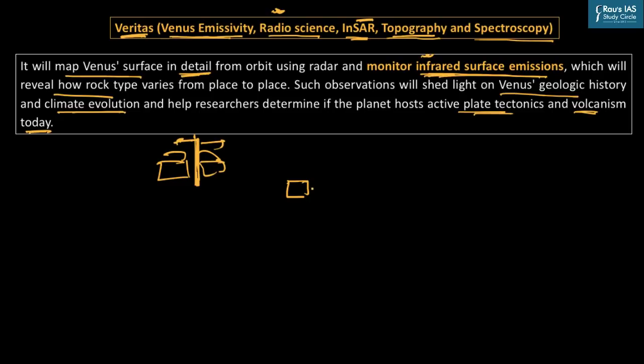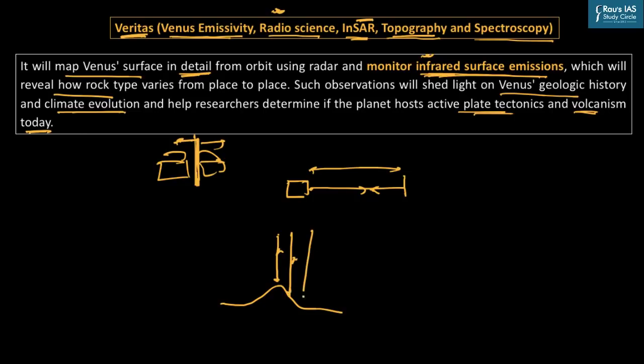The radiation, either radio wave or microwave, is sent out, and then it bounces back from the obstacle, and you measure the time which it takes for the radiation to come back. Depending upon that, you measure the distance. So, if the area beneath is not plane, then the time it takes for the radiation to come back will be different at different points. Based on that, you will know the length, and based on that, you will know the topography. This is how the radar system works. And as you would be aware, the radar system operates even in cloudy weather, even in windy weather. So it will operate through the thick atmosphere of Venus as well.